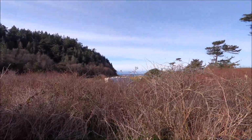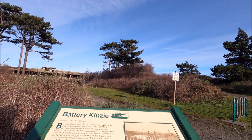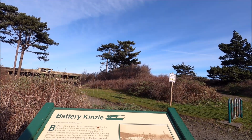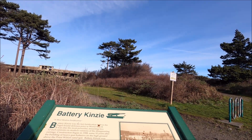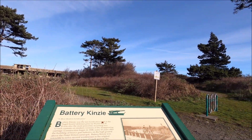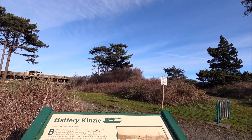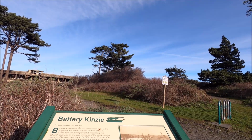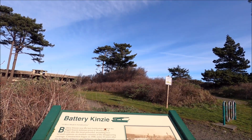So that says Kinzie, built 1909-1910. Battery Kinzie was the last fortification built in the Puget Sound defenses prior to World War II. It was also the most powerful, mounting two 12-inch cannons on modern versions of the disappearing carriage. Construction began in 1908, some 10 years after the building of the heavy gun batteries on the high ground above the Point Wilson sandspit. Battery Kinzie was intended to solve several weaknesses in the original fortification plan. It added two 12-inch guns to the modest number of four already in the defenses. It was located where it could protect the entire entrance of Admiralty Inlet from shore to shore. Its beachside position allowed it to cover the waterway below the fog that often lay just above the surface of the water.